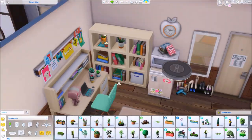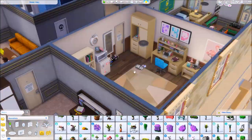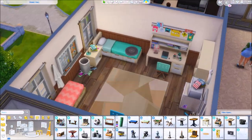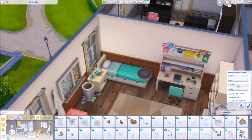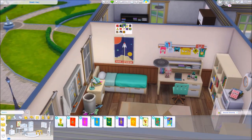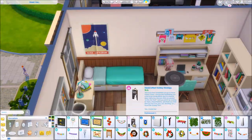I don't think I can talk for that long, but I also love that bookshelf so much. It definitely reminds me of IKEA furniture, I guess. I love IKEA furniture. I actually have an IKEA desk.